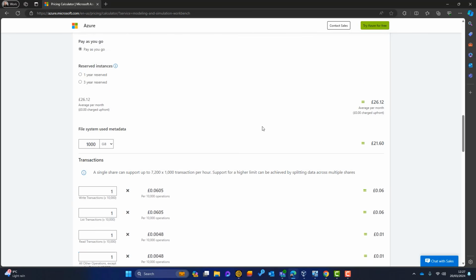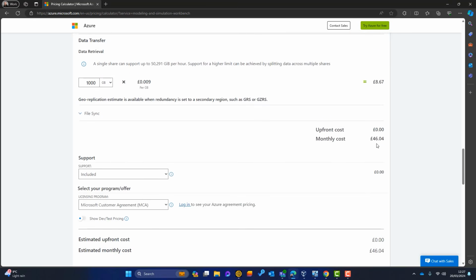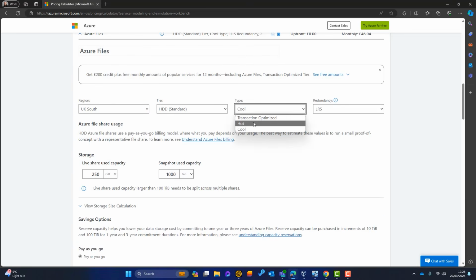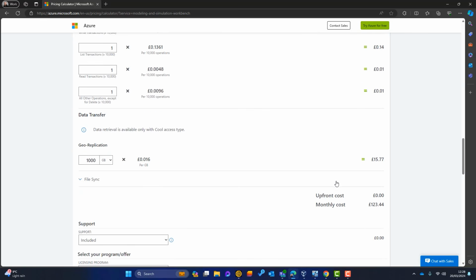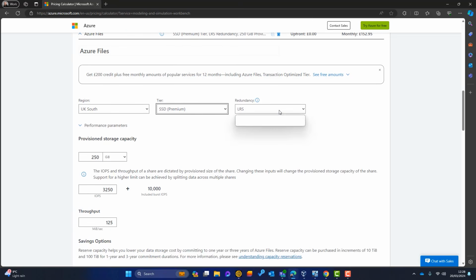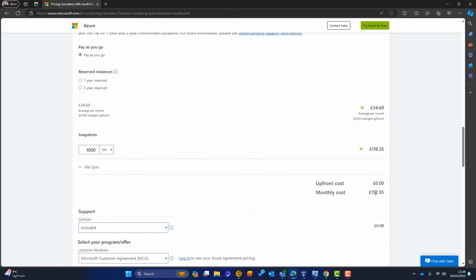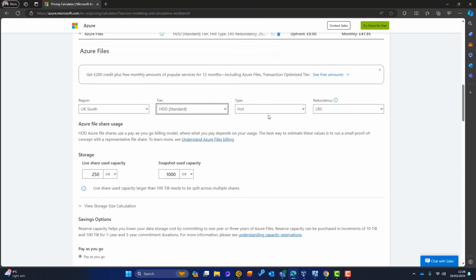Now, I can go back up here. As I said earlier, I can change this to cool. So what difference is that? You can see not a lot of difference there, about £1. So using hot is okay for this. When we start talking about using different redundancy methods, I'll put this to the top one, and you can see that this has jumped up quite a lot. And again, if we want to use premium drives with local redundancy, you can see that it's quite a lot there. So that gives you an idea of pricing. But when it comes to just file shares, use your hot, you choose your redundancy. We're going to talk about backup in the demo.